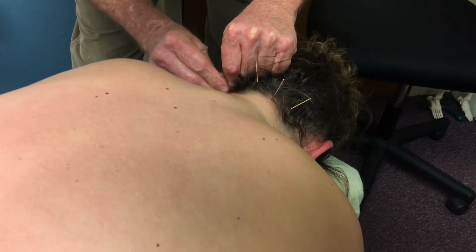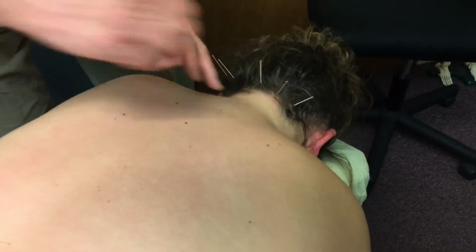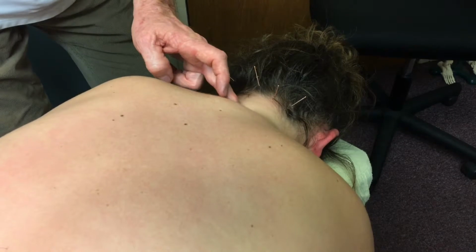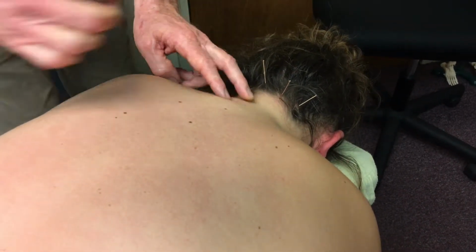And Maddie, did your thyroid, how did it test today? You remember? I think it was good. It was good? Okay. Well, these points are, this is C6 for the neck muscles.